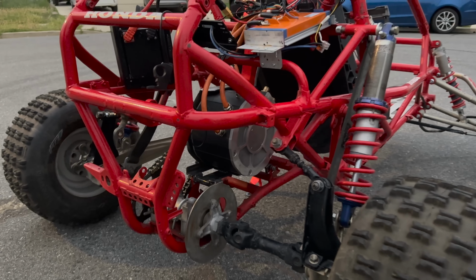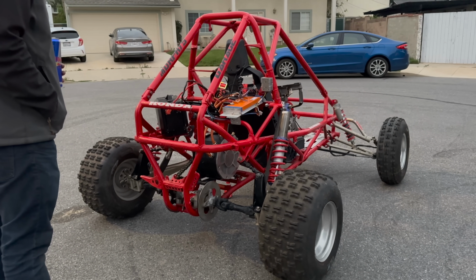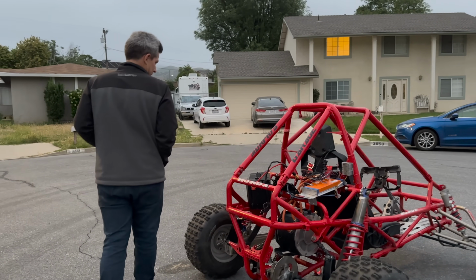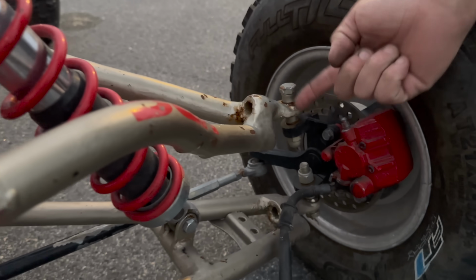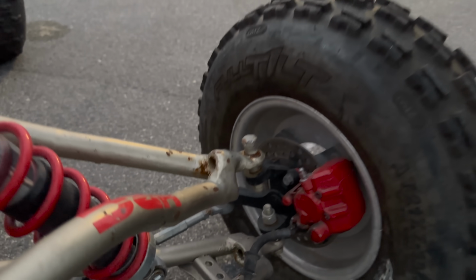That motor has been sitting around for so long and it's so big, we haven't been sure what to put it on, but I think it looks really good on here. I feel like this is finally a worthy use of it. Yeah, that's for sure. If you look here, it looks like they just set the ball joint on top. I wasn't looking at these details when I picked it up.